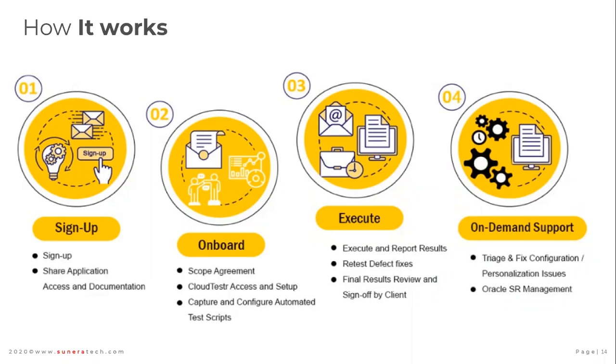Once the scope is finalized, then we will set up access for Cloud Tester, and then we'll start the onboarding process. So that's where we are capturing and configuring the automated tests in your environment. And then once that is done, we're good to go. We can start maintaining and executing these tests. We'll share the results with you. We'll share the defect logs of issues that we find. We do initial triage of the defects. We don't just throw the defects at you to figure it out. Okay, so we'll get started.